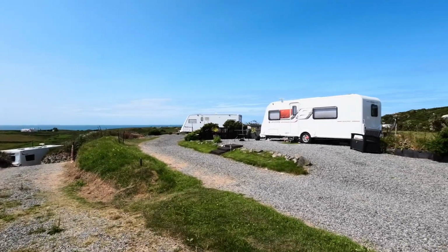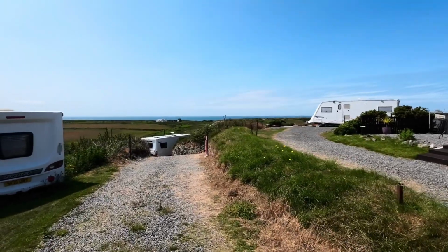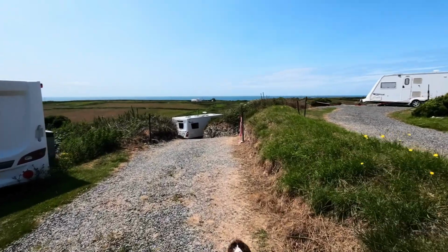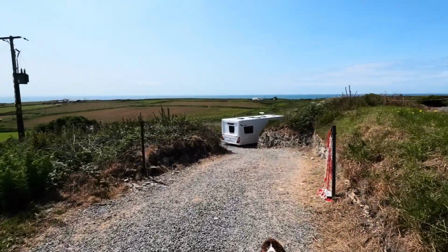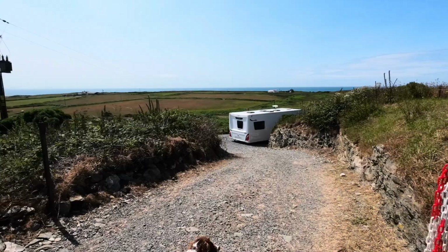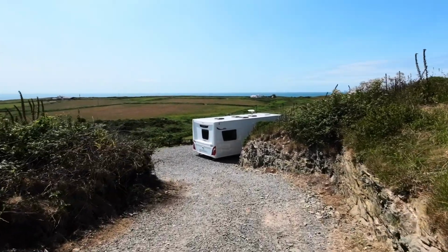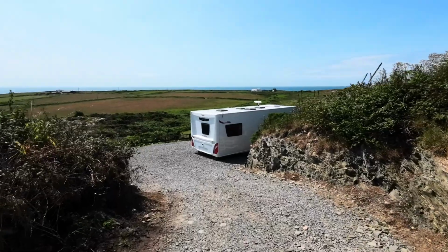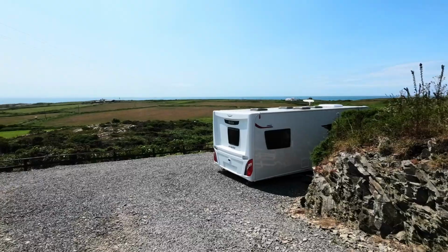As I say, these ones up here look like seasonal pitches. And another one down there. That must have taken quite some effort to get down without catching on the bottom.